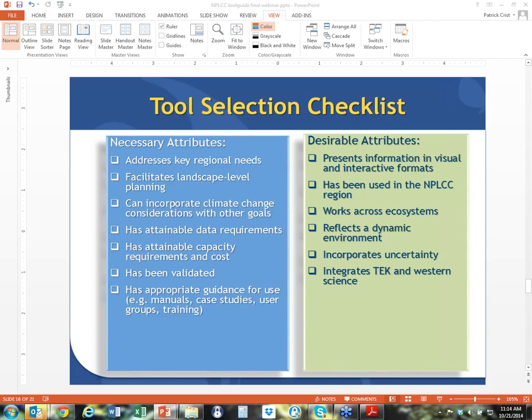State and local tools or portals that didn't look like they could be extended throughout the region, we did not include. And then tools that were under development or not publicly available unless we had knowledge that it was fairly imminent. We also did not generally include tools that required you to pay the developer to customize the tool before you could actually use it.